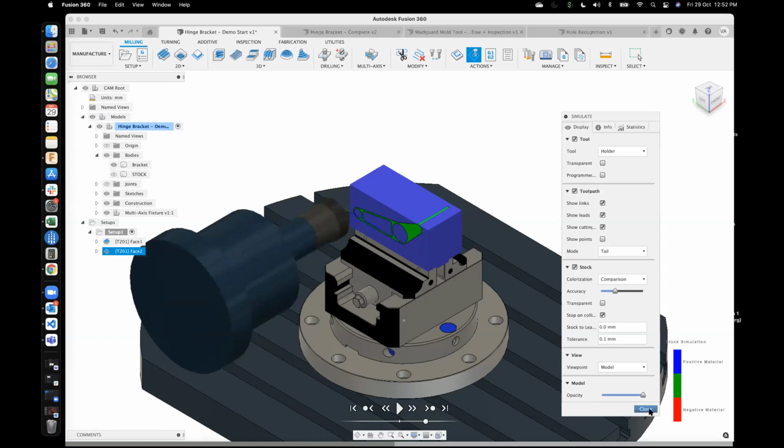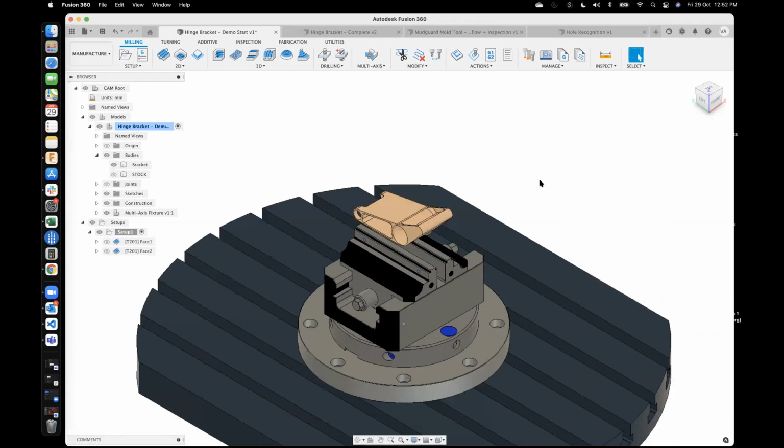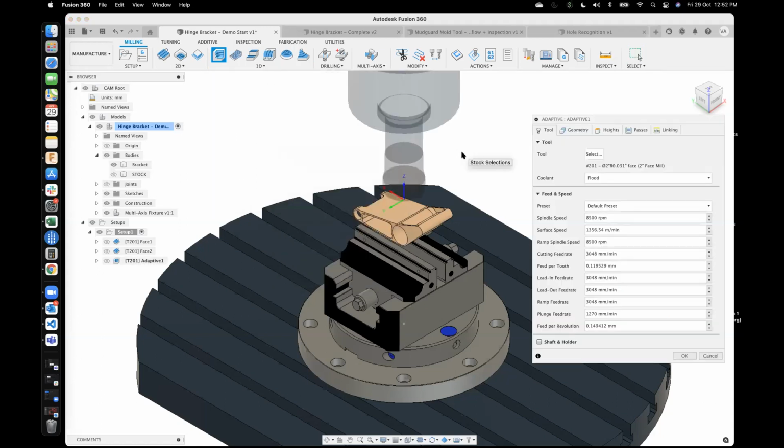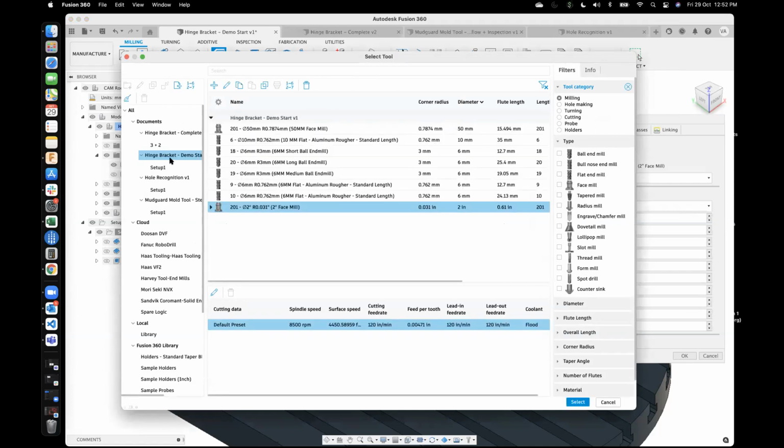right? Now, after this, I want to show you special operations which are useful in time saving. A lot of customers have benefited from this. That is adaptive clearing. Adaptive clearing is the high speed machining technology which we have, and it's included in the base package. There is no extra cost. There is nothing else which is required on this.